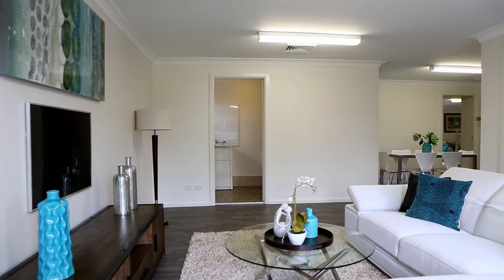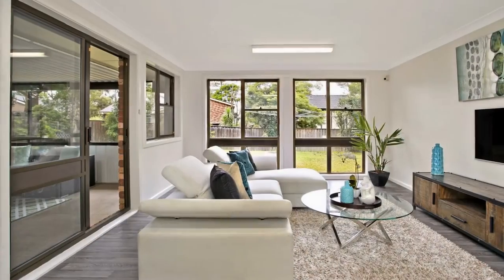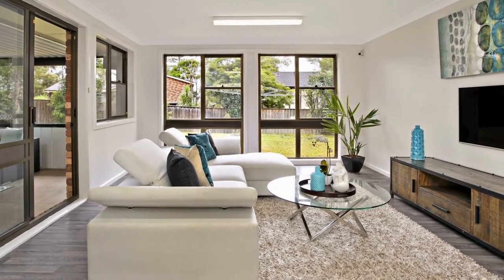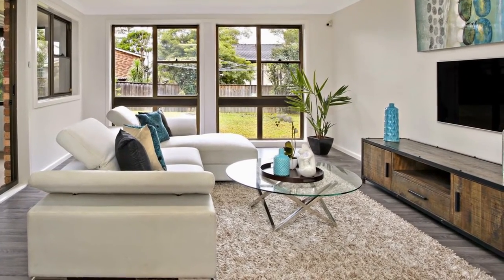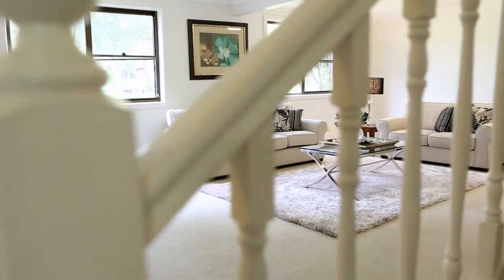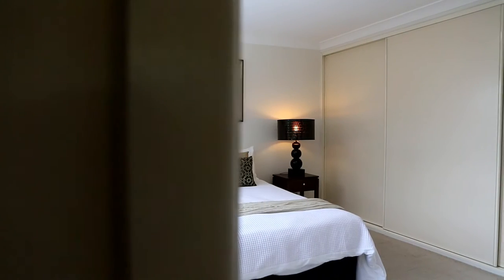Upon entry, one could feel the coziness and spaciousness. It is filled with light. It delivers abundance of space. There is plenty accommodation options, making this home ideal for the extended family. There is enough room for everyone.